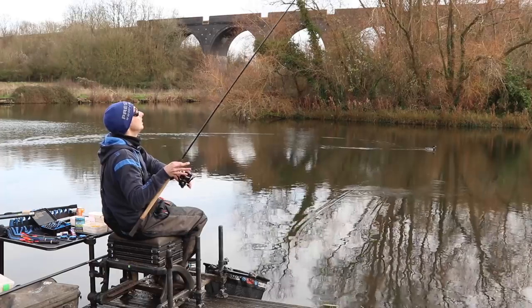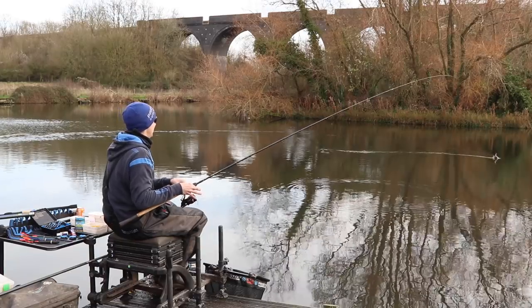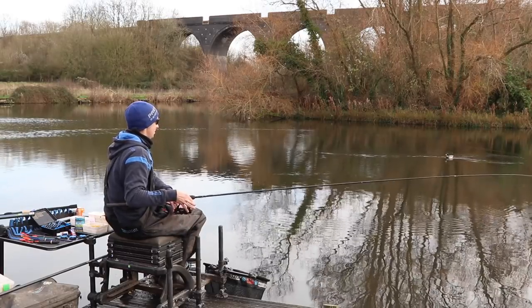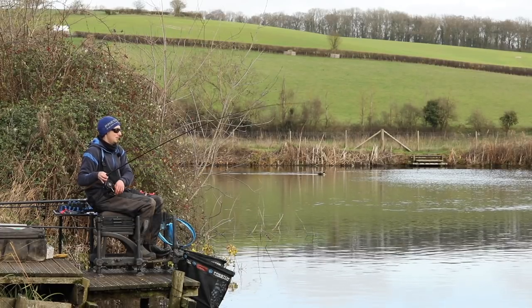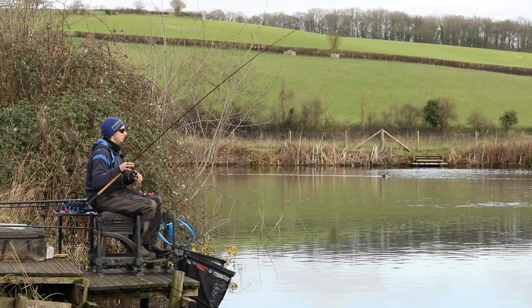Keep the other line fed with corn as well. Ooh. Might be his brother. Just keep it steady, I'm not going to rush it. Perch like that before are a bit of a nightmare for coming off, so it's worth just taking it steady, steady pressure.